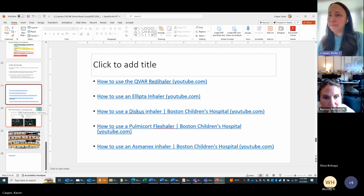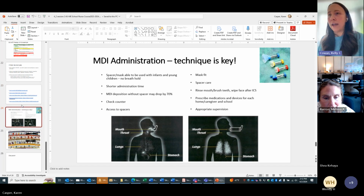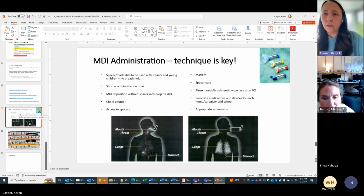The next slide. Talk about why it is important to get the medication into your lungs. The reason that we prefer the HFA MDI with the spacer and the mask, or the spacer and the mouthpiece, is because anyone can do this. It gets in really reliably.